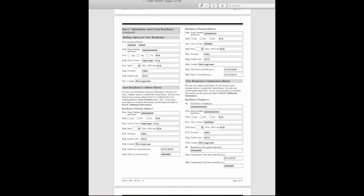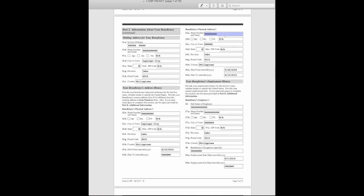Your beneficiary's address for the last 5 years. Beneficiary's address 1: street, apartment, floor, city or town, state, zip code, province, postal code, country, date from, and date to. So for this one, at the time that we filed this application, it wasn't 5 years yet. So we have to fill out the beneficiary's physical address 2: street number, apartment, floor, city, town, state, zip code, province, postal code, country, date from, and date to.